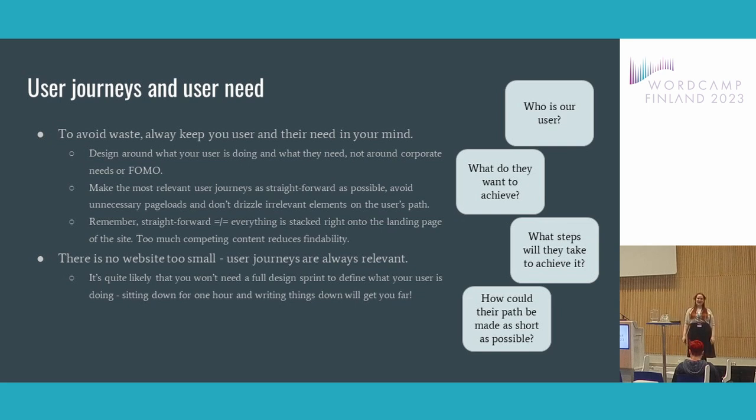I'm going to argue that there really isn't a website that is too small for thinking user journeys, because however small your website is, there always is an intended user and there's always an intended purpose for that user, whatever that is. It could be as tiny a thing as just this guy wants to come to your site and find your contact information. And if there really isn't one, then there's really no reason for you to have the site altogether. But I don't think there is a site too small where you shouldn't think about the user journeys at all.